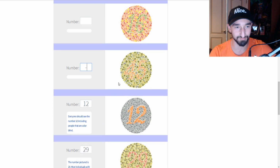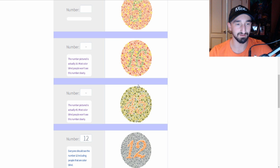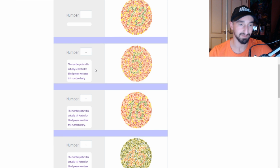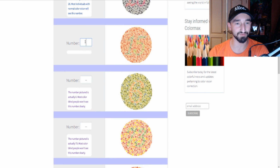I don't see anything, so I'm curious. I'm going to put a dash there. The number pictured is actually 45. Most colorblind people won't see this number clearly. And 16. Most colorblind people won't see this number clearly. This is great.